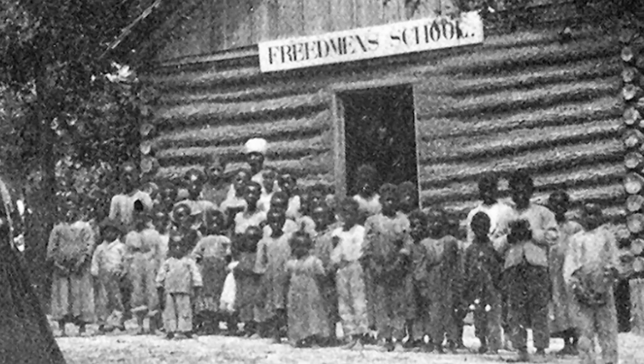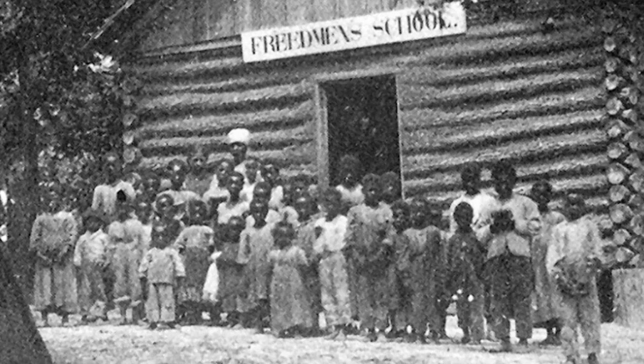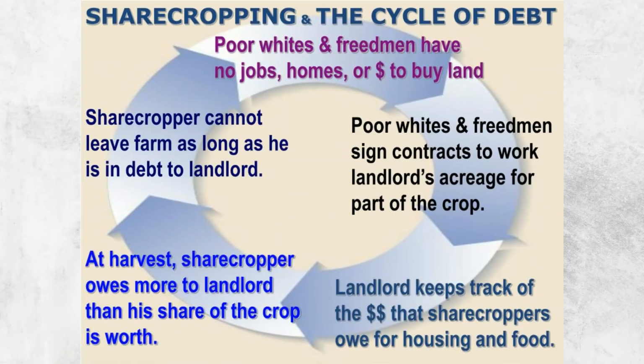Over time, however, white leaders found sneaky ways to push African Americans out of the political process. On top of political struggles, the South's economy was a mess. Poverty was widespread, especially among freedmen, and many turned to sharecropping, a system that sounded like farming freedom but was really just debt disguised as opportunity.